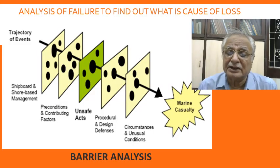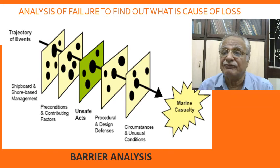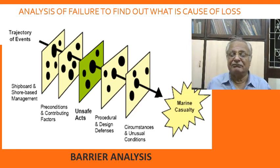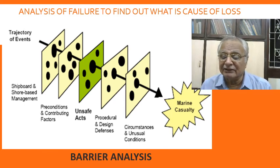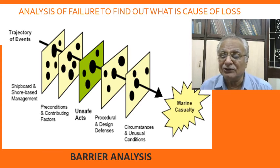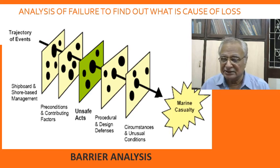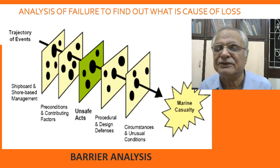Now, whenever you are trying to investigate a marine casualty, you have to carry out analysis of failure to find out the cause of loss. Basically, you try to understand the casualty, or a marine damage or loss, as a trajectory of events. There are various barriers provided to avoid any type of accident. You have to find out which barrier failed. So you carry out a barrier analysis to find out what has gone wrong and why the accident has taken place.